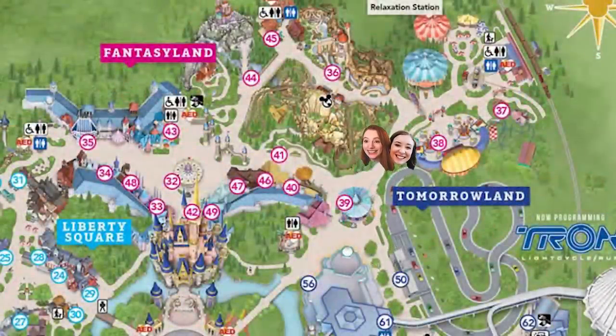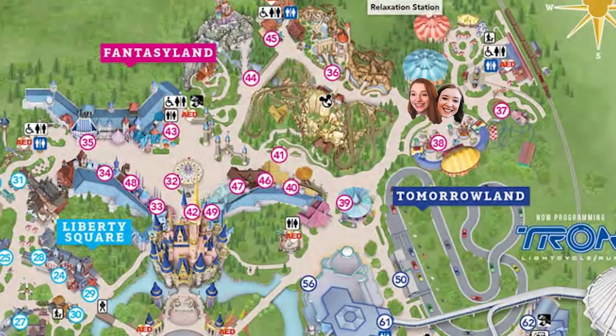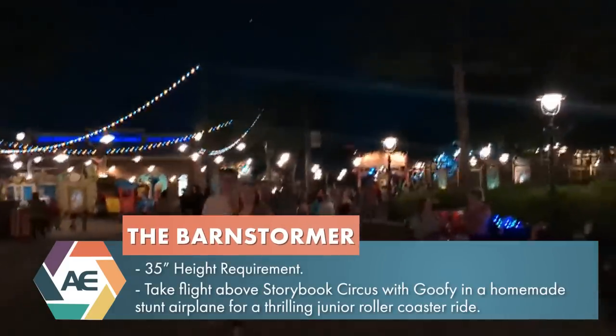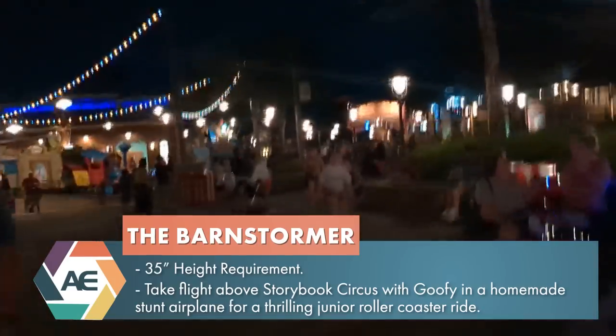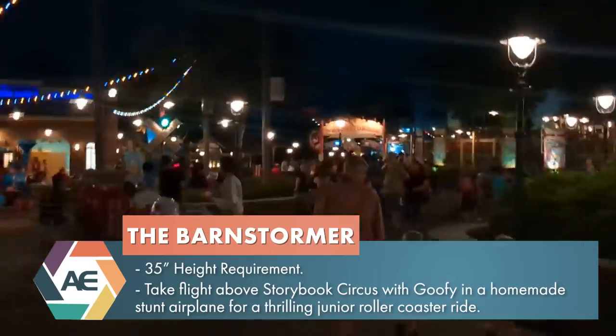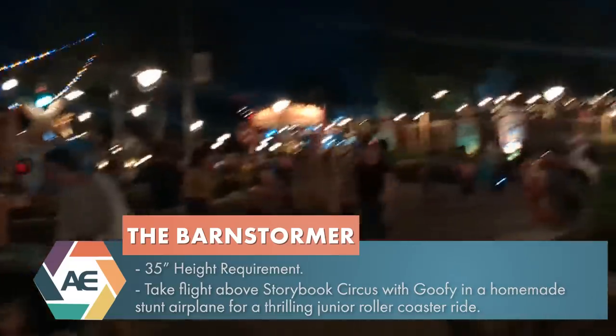Barnstormer is in Storybook Circus at the back of Fantasyland. It's a kids' coaster. You cruise along. It's the Great Goofini. You're in an airplane. It's always been called the Barnstormer, but it did get a slight retheme when this area changed from being Mickey's Toontown Fair. But it has always been a very short airplane-based kids' coaster. I absolutely love this ride. It's definitely not for my age group. It's for much younger. It's a great introductory coaster, and it was one of the first roller coasters that I rode. My brother and I, as soon as we were old enough to ride it without our parents, rode it over and over again because it's such a blast. It's short, it's sweet. The seats are a little too small. They're Fry Bucket sized.